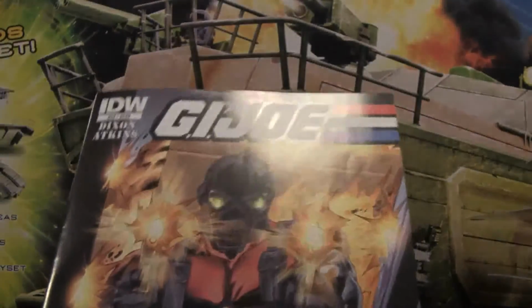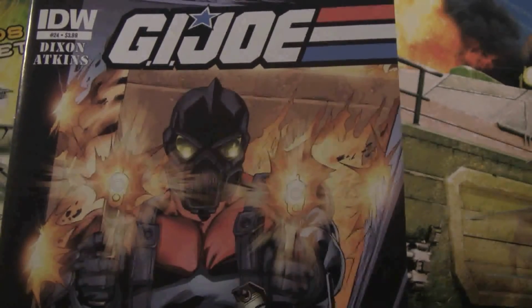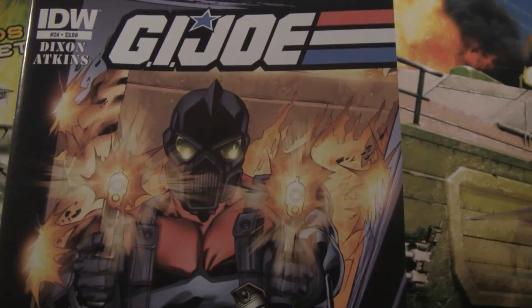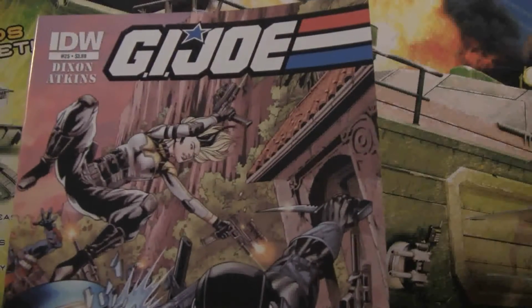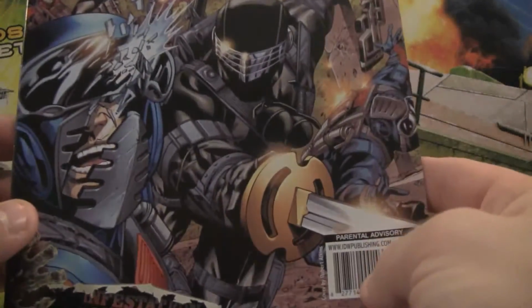Then this is number 24. And it'll be interesting once I'm able to read this comic or not, because right now seeing that mask, it's making me think of a Cobra Claw. So I'm probably wrong, but that's what's popping in my head right now, is Cobra Claw. Then we have number 25. Previous one was 24 if I didn't say that.